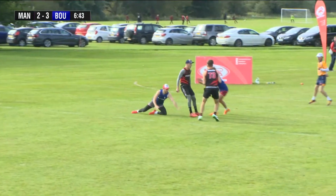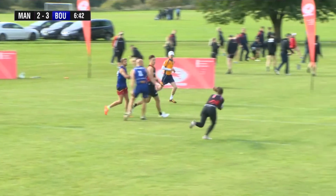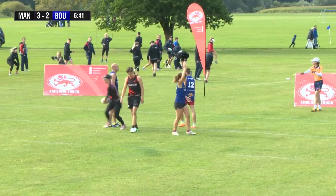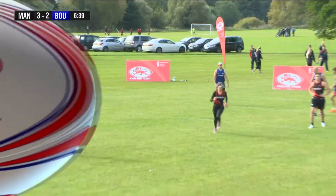See the replay. Lovely little bit of interplay here, and that was it. You took out the number 1 and suddenly sliding in a low slider for a score for Bournemouth.